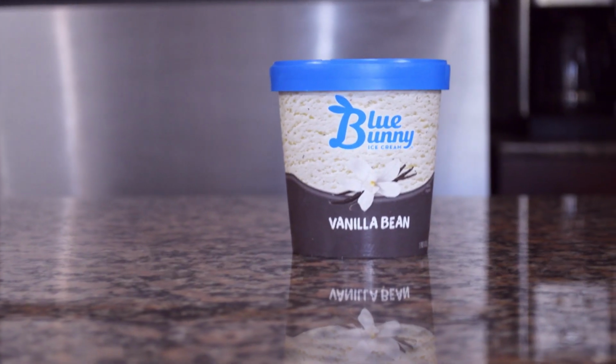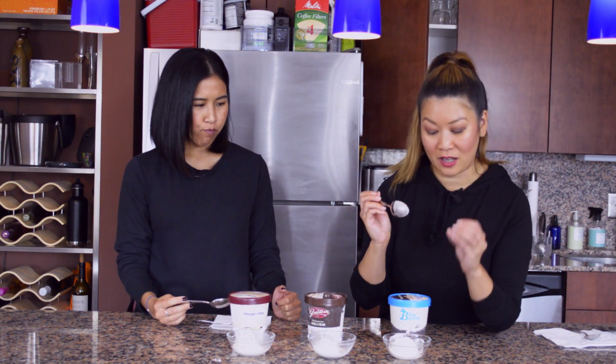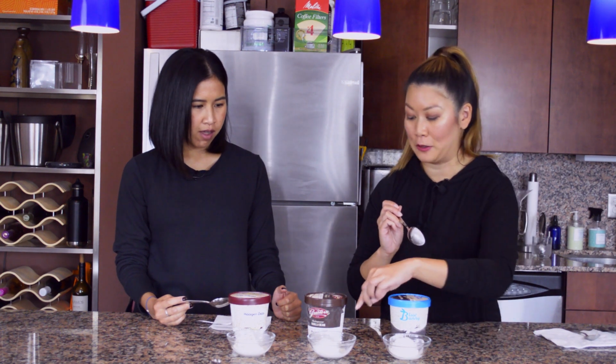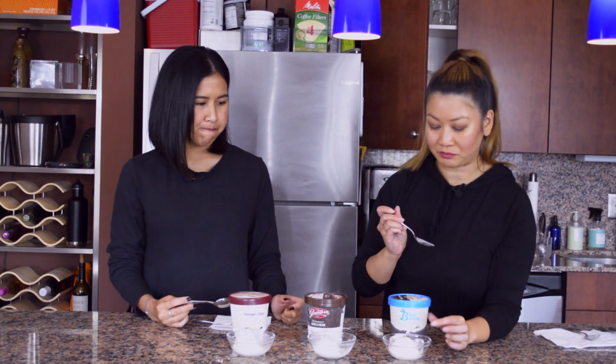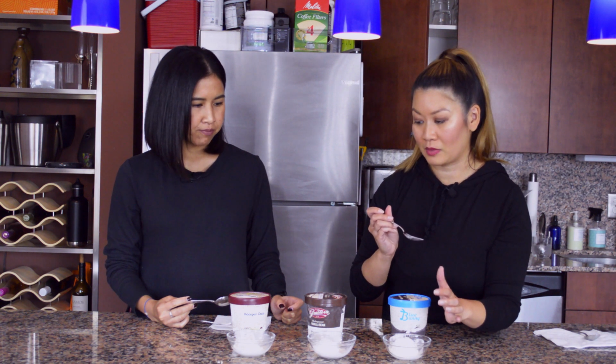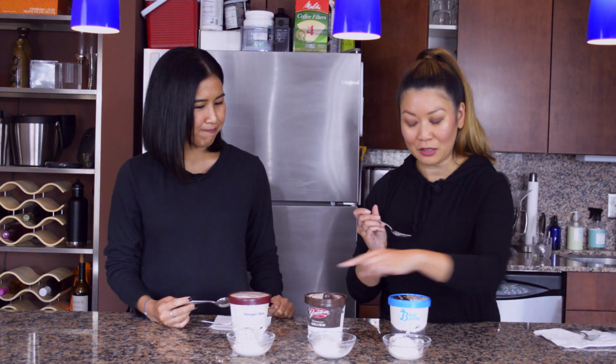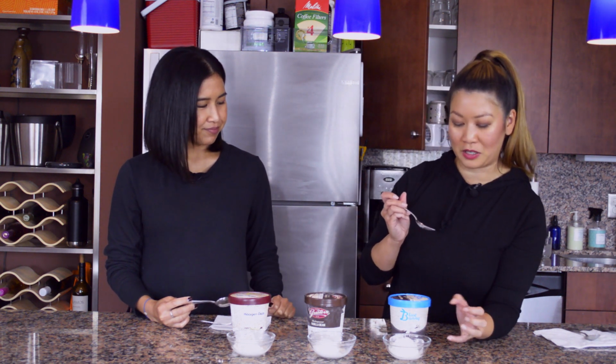Choose your weapons. Blue Bunny. Oh, this is good. It's creamy. It definitely has more vanilla flavor than the Graeters. Vanilla-wise, I think it's the most vanilla out of them. But what I like about this one is it's a softer, fluffier texture.